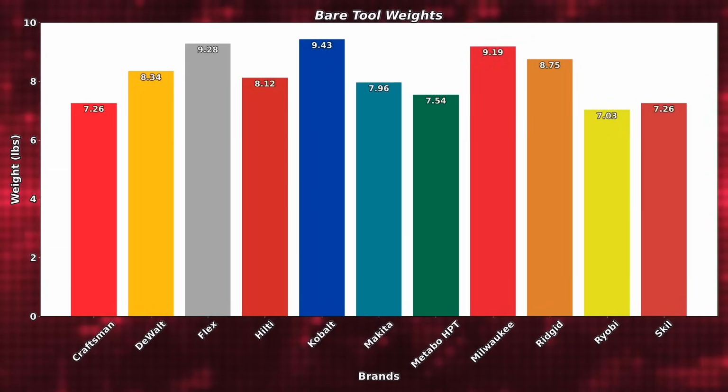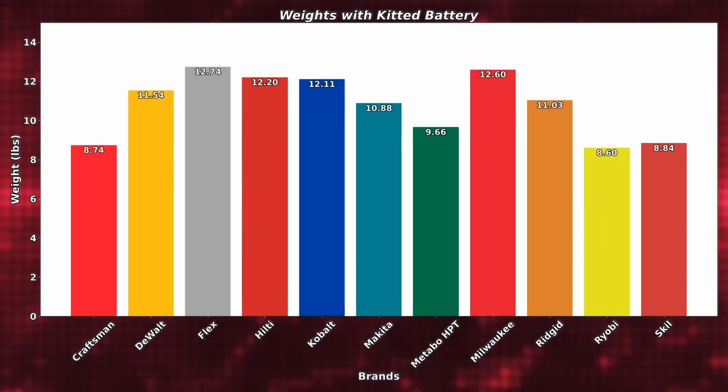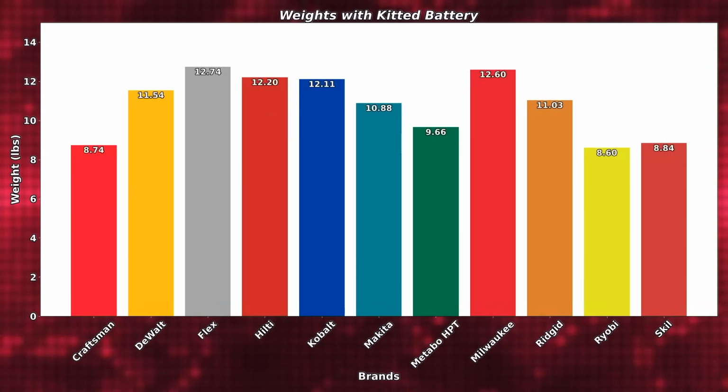With all of our head-to-head comparisons, we first cover the basics, and that includes measuring the bare tool weight as well as the battery weight and documenting everything in a spreadsheet. It didn't take long until we noticed that the saws varied significantly in weight. On one end of the spectrum, we had a saw from Ryobi, which was by far the lightest, and then we had Flex, the heaviest in our lineup, with its 10 amp hour stacked lithium battery. The difference? More than 4 pounds.